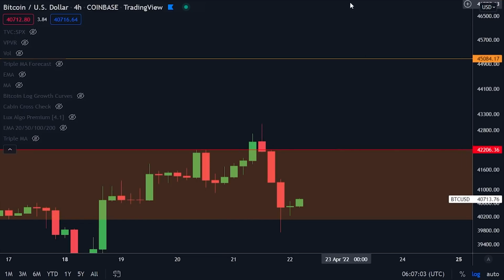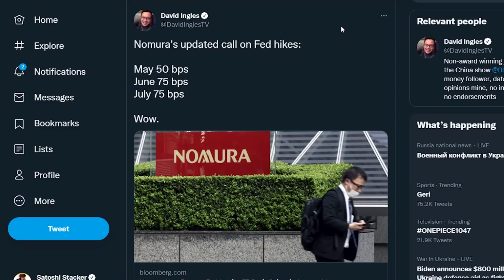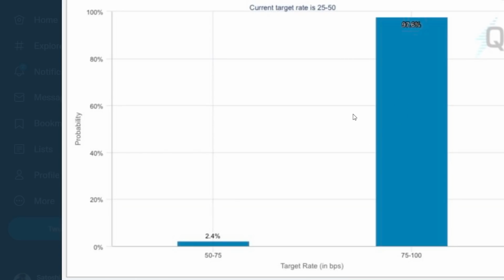So one thing to also pay attention to is the reason on the macro picture why Bitcoin is going down. Right now people are expecting, or Nomura, which is a financial institution, is expecting us to have 50 basis points rate hikes in May. So this is going to happen the 4th of May, and then 75 basis points in June, 75 basis points in July. So of course, when people are starting to expect these things, initially we did see a little bit of a drop. But one thing to also pay attention to is that the market is pricing in also many of these rate hikes. And if the market is pricing in something like 75 basis points rate hikes in May of 2022, well, if we do not see that, that's obviously going to lead into a pump.